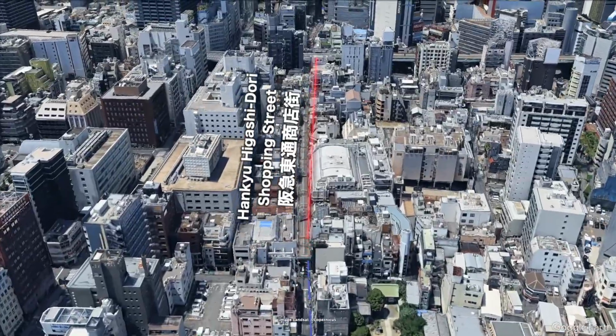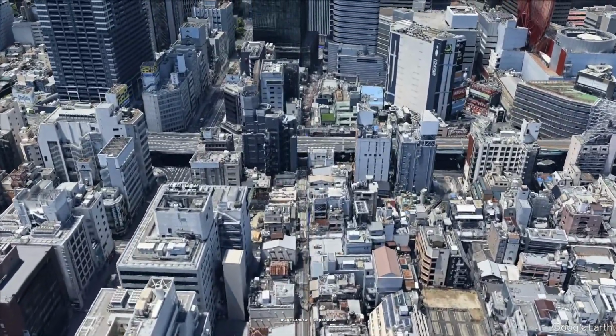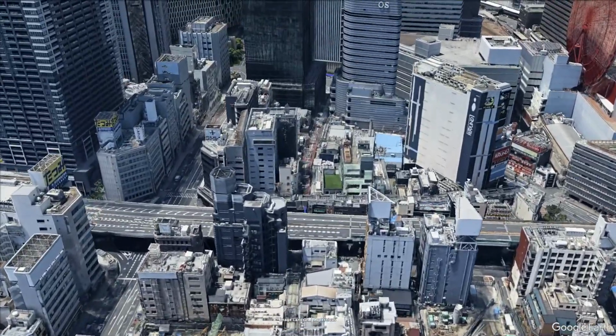From here, we entered Hankyu Higashidori shopping street. The length of the street is approximately 450 meters.